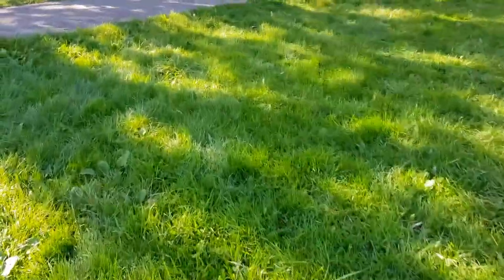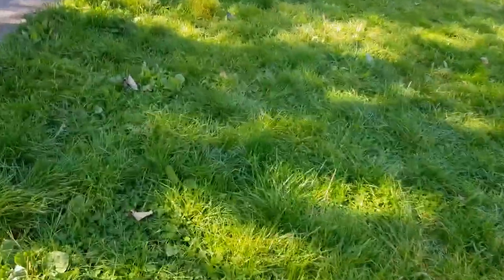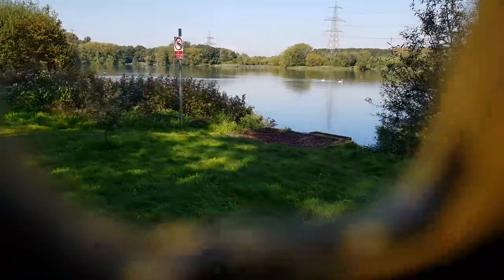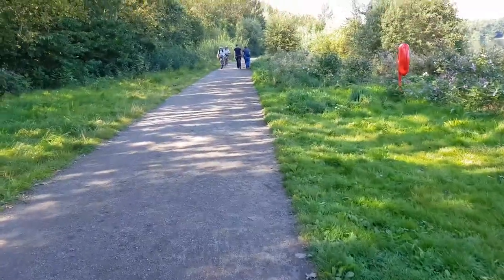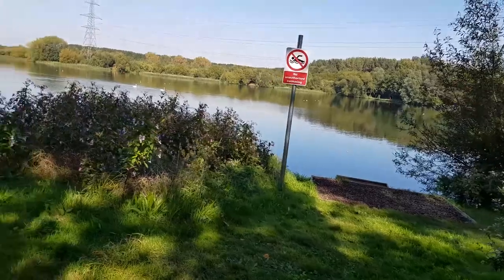Right, coming up now. I'm not going to go through every peg, but do a bit of a video on them. This is obviously peg two or something. This is the road up here. I haven't fished any of these pegs.